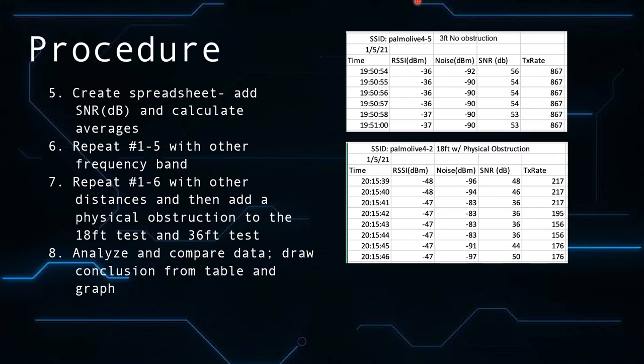For the second half of my procedure, I created a spreadsheet with the measurements that were taken from the code, and I added signal to noise ratio, otherwise known as SNR, which is measured in decibels, and then I also calculated the averages at the end.